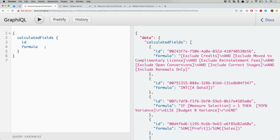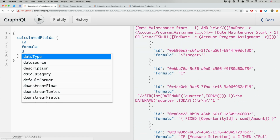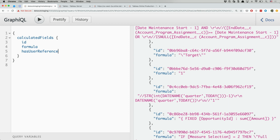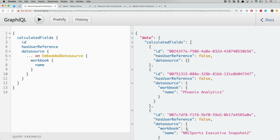So let's look like that. And then you'd have to have Python code or something that goes through here and grabs everything that actually, no, wait. Yes, okay, actually we have a property built in for that. So it's a lot easier, I remember now. You just look for ones that have user filter is true, or has user reference is true. That basically automatically sets a flag whenever a user filter is in play. Then you grab the workbook name, data source, you grab the workbook name, and copy and paste that JSON into Tableau, filter, you got them.